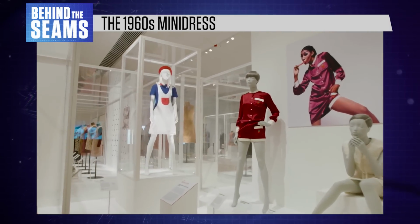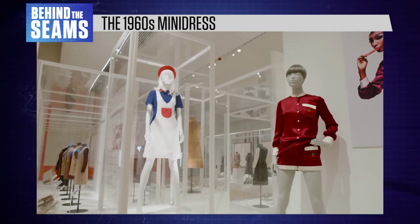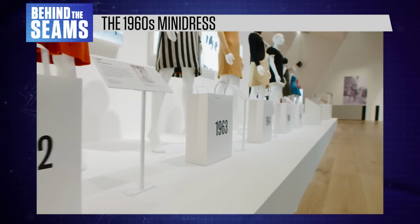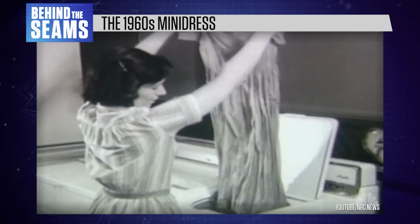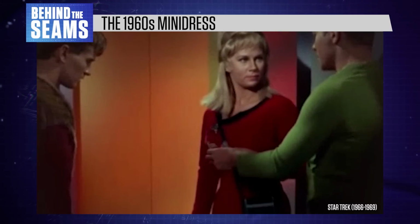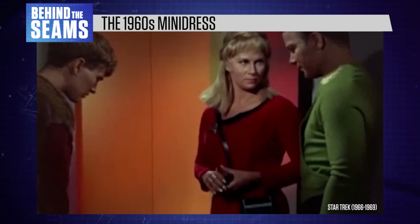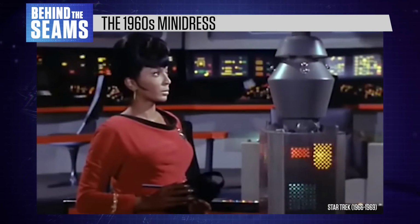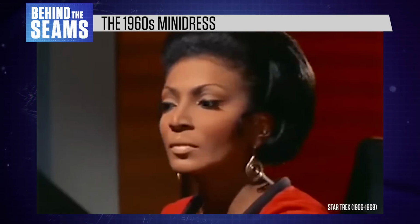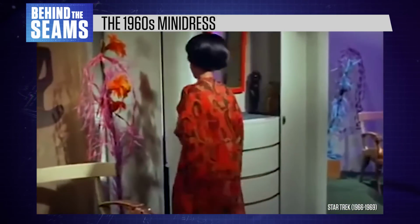Popularized by designers like Mary Quant, miniskirts were cool, youthful, and modern, tying in with the women's liberation movement and representing a departure from the restrictive trends of the 50s. It's actually no surprise that Starfleet's mini dresses came at the suggestion of a young woman. And in her autobiography, Uhura actress Nichelle Nichols struck back against the idea that these outfits were sexist or exploitative.